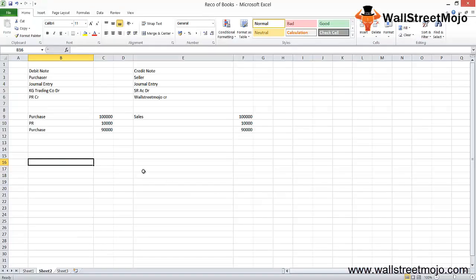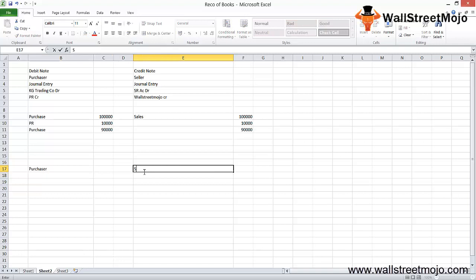Now let's try and understand the key differences. See, even if the debit note and the credit note are two sides of the same coin, there are a few key differences between them. Debit note versus credit note. The debit note is usually issued by the purchaser and the credit note is usually issued by the seller. But the debit note can be issued by the seller when the buyer erroneously records more, and a credit note can be issued by the buyer when the seller undercharges the buyer. These are the key differences that we are talking about here.